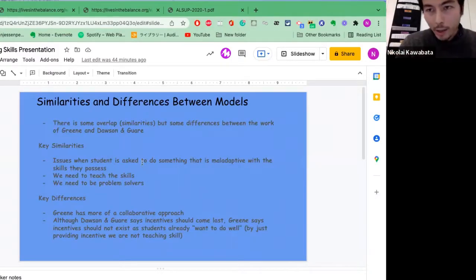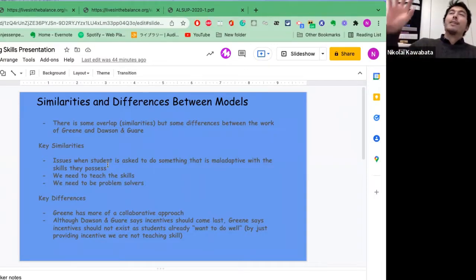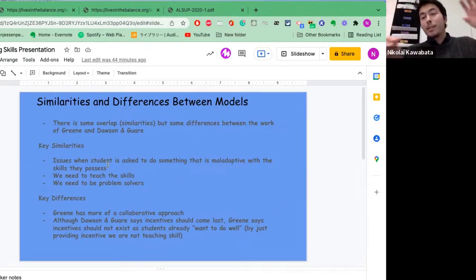Okay, so this is kind of going to be a review. What are some overlaps, some similarities between the work of Greene and Dawson and Guare? What are some key similarities? We see issues with the child, with the student, when they're asked to do something that is maladaptive, meaning it's not meeting the skills that they possess. They're being asked to do something which they don't have the skills to do yet, and that's when we start to see these issues.